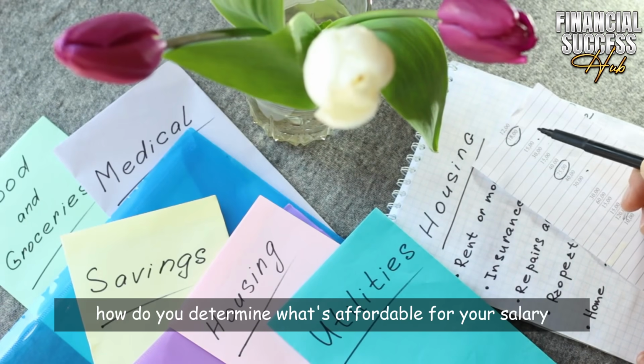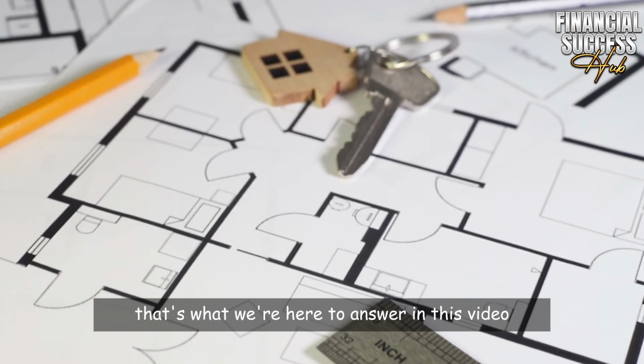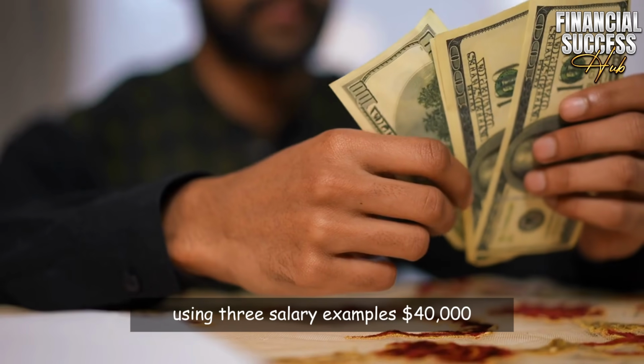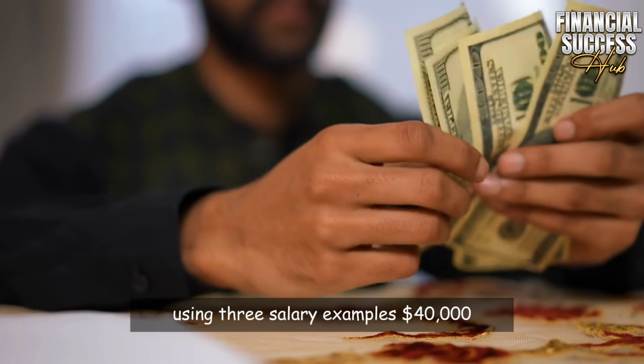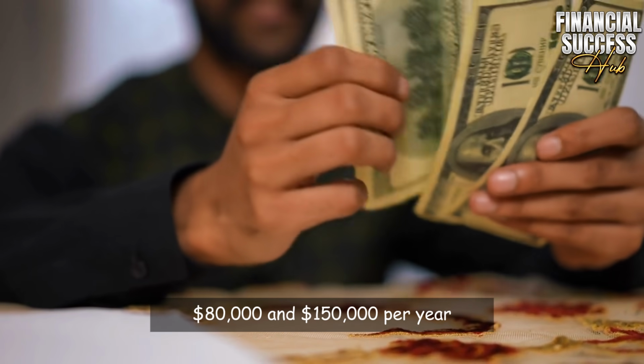But how do you determine what's affordable for your salary? That's what we're here to answer. In this video, we'll tackle both renting and buying, using 3 salary examples: $40,000, $80,000, and $150,000 per year.